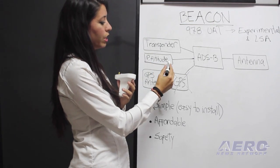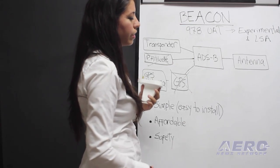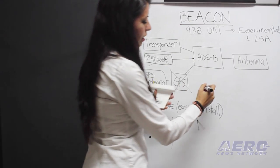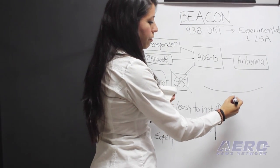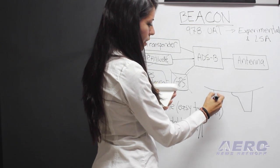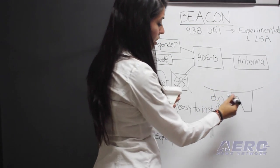Then you have your pressure altitude. There's a pressure transducer located inside and a static source on the antenna. So basically, let's say this is the bottom or the belly of your airplane, and then you have your beacon here. Maybe you have your transponder antenna sending your squawk code to the ground.